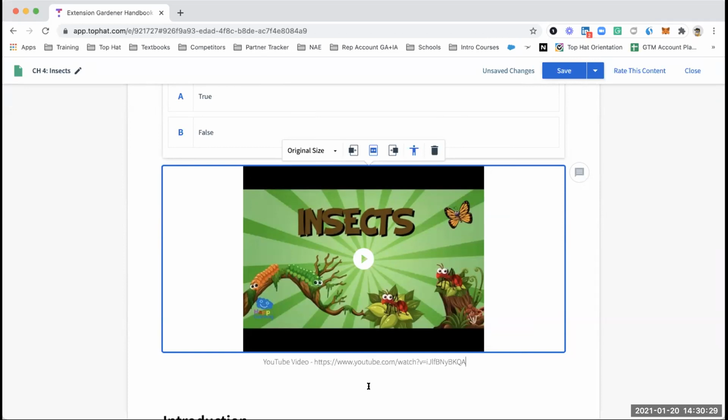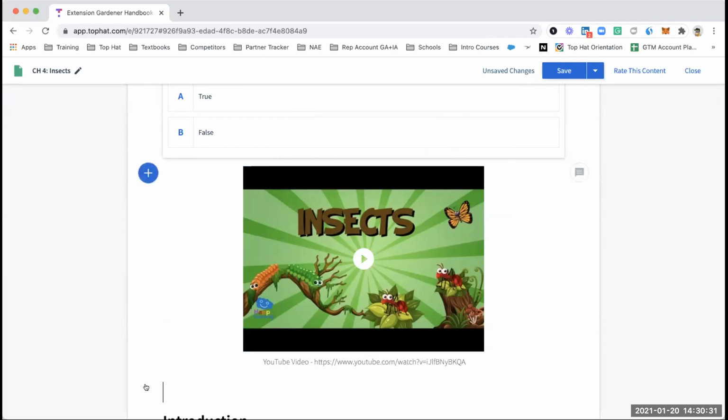And then that's the link, if they want it there. Okay. Next one would be a picture. So if you want to add in your own images, it's literally just a drag and drop.